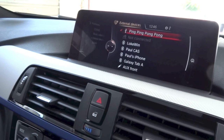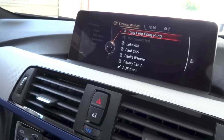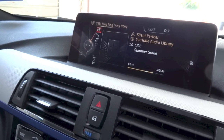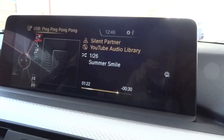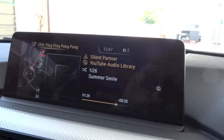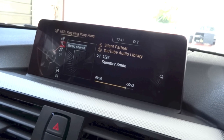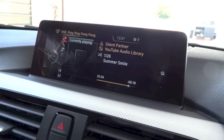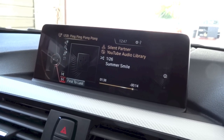Now, under external devices, you do have your USB, auxiliary, Bluetooth audio streaming and all that. And since we are playing music from the USB menu, here we are. You do have your current song playing information to the right. From top to bottom, you do have the artist, album, song number, title, and your song duration. To the left, you can search for music, look at your playlist, look at your currently playing playlist, import new music, go back a song, and go forward a song.